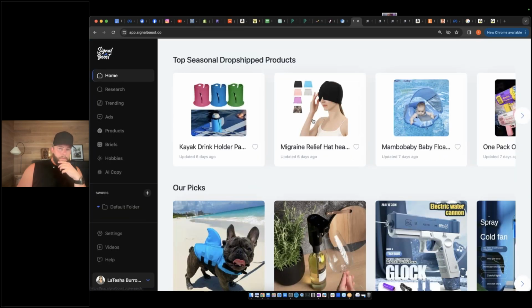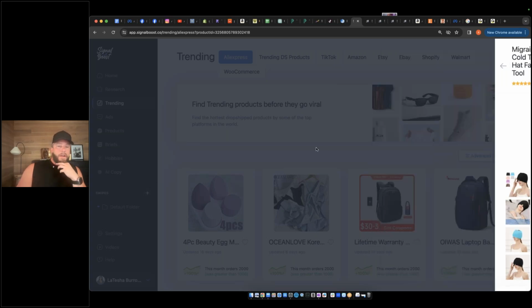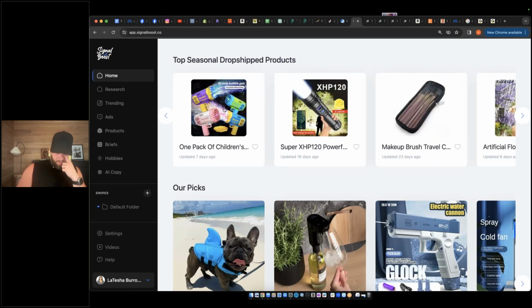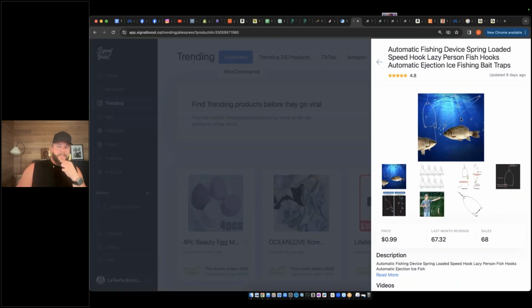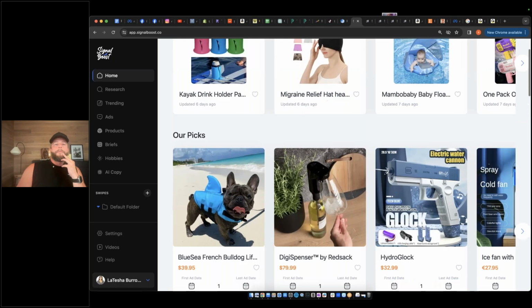All right, let's go back over here, home. The migraine relief hat. All right, so this is a product that will relieve migraines, a very serious issue for people. People will spend anything and buy anything to hopefully fix migraines because migraines suck. All right, so we got the baby flow. There's those bubble guns we were talking about the other week, artificial flowers, and an automatic fishing device that's spring-loaded, speed hook, lazy person fish hooks. Okay, that's pretty cool. And the fishing market is hot. I think we went over fishing a couple weeks ago as well.